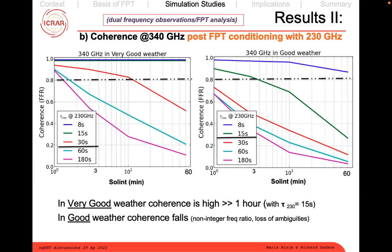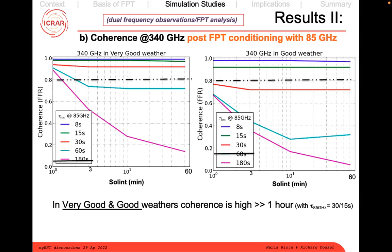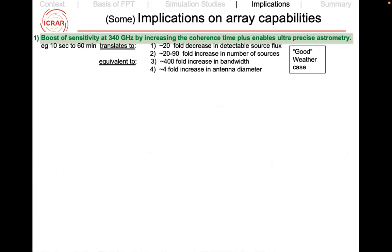So this is the same exercise we are doing now for another pair, which is 340 to 85 gigahertz. In this case, the simulations on the left are shown for the EHT-like sites, and these are the good weather conditions to the right-hand side. In both cases, the coherence at 340 gigahertz is maintained very high for much longer than 1 hour, and with longer tau lows at 85 gigahertz than we had in the previous slide at 230 gigahertz. Also, even under tolerable weather conditions, a very high coherence is maintained for much longer than 1 hour for this frequency pair. So the key issue now is an integer. Yes, these are integer ratios, yes.